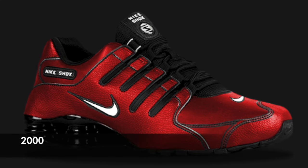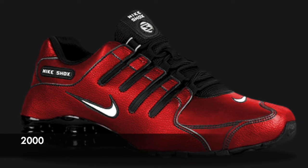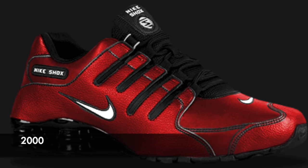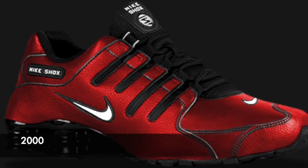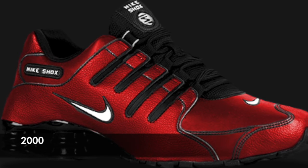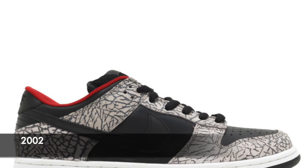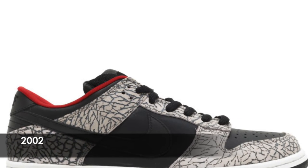In the year 2000, after 16 years of research and development, Nike releases Shox shoe technology. The Shox shoe technology used small rubber columns to act like springs to return energy to the runner. Nike starts Nike SB to get them into the emerging skateboarding shoe and clothing market.